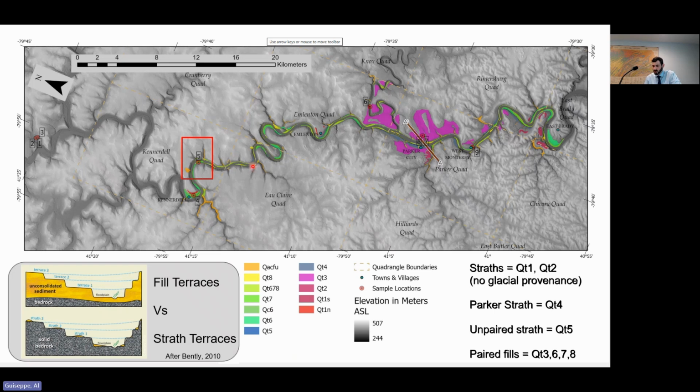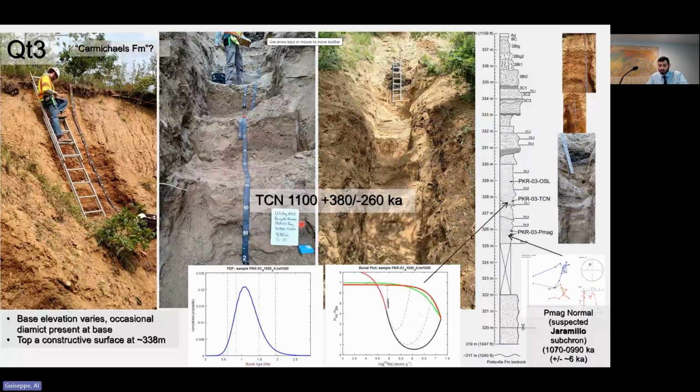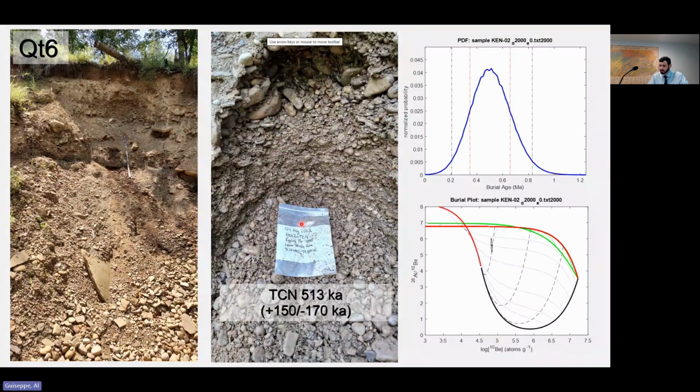Zooming back out, and working our way down the strat column, we are going to next be looking at this area, not far from Kennerdale, at this QT6 unit. We called this unit QT6 and sampled it near Kennerdale, Pennsylvania. It is a well-washed, well-rounded open framework gravel. It contains exotic clasts. I just realized I forgot to mention that the QT3 unit also contains exotic clasts, sometimes as much as up to 20% of clasts over 4 centimeters in their longest axis. And as I mentioned, back to this QT6 unit, sorry to confuse you guys.